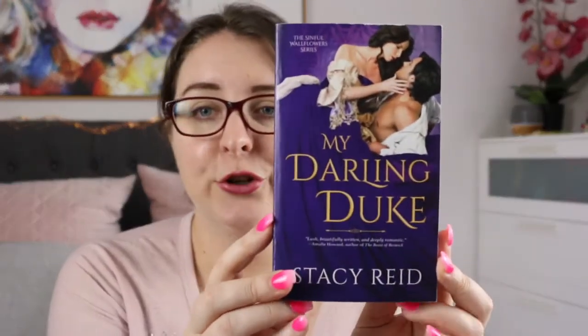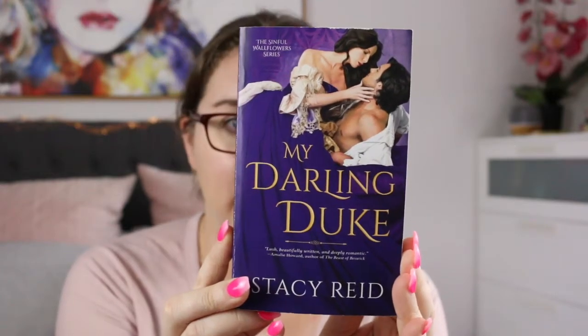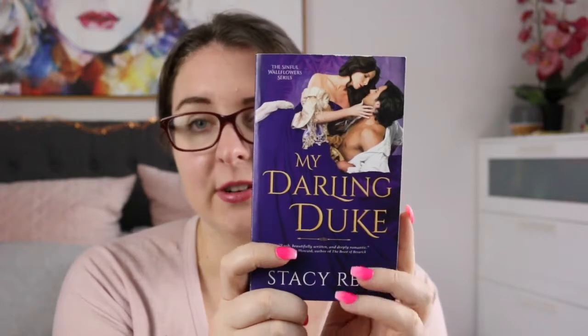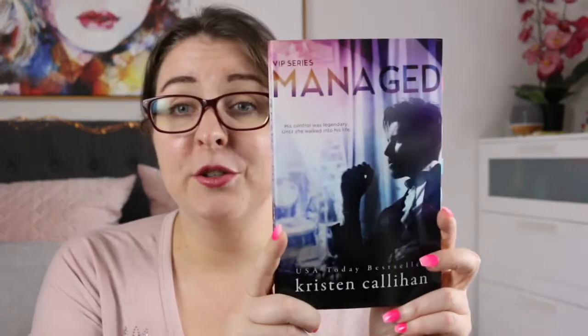Then there is My Darling Duke by Stacy Reid, which I love because of the gorgeous purple cover. It is amazing. I wish that this had a step back, but it doesn't. But the cover is just stunning regardless. This is the story of Catherine Danvers, who is a wallflower, whose family is on the brink of financial ruin. And so she pretends to be the fiancé of a reclusive duke who no one has seen for a very long time. Then the duke hears about this fake engagement and their paths cross and the story goes from there. And it was delightful.